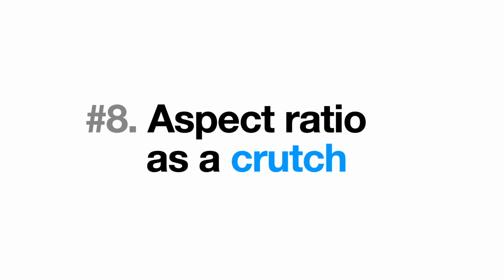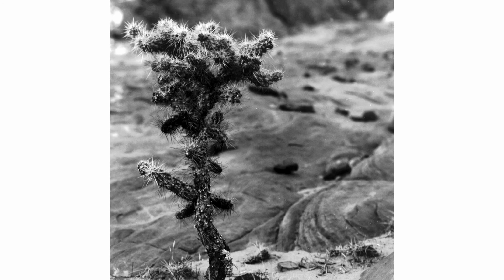Aspect ratio as a crutch. When I first discovered that I had other aspect ratios on my camera, I went wild. This led to ridiculous photos like this, 1x1 shot of a cactus, which is completely the inappropriate framing for it because you don't even get the whole cactus in the scene. I thought, hey, it's a square concept, it's a Hasselblad type look, it's just gonna look cool. Well, it doesn't look cool.